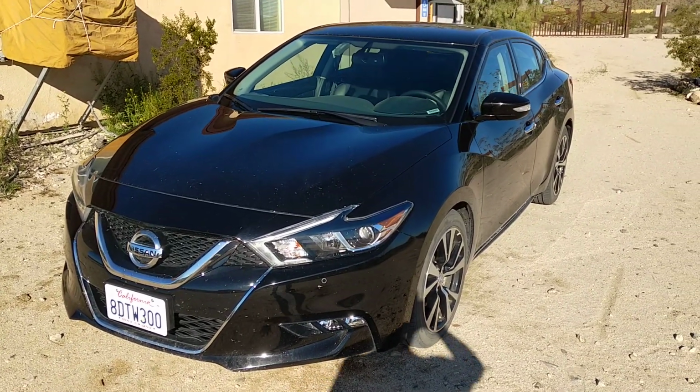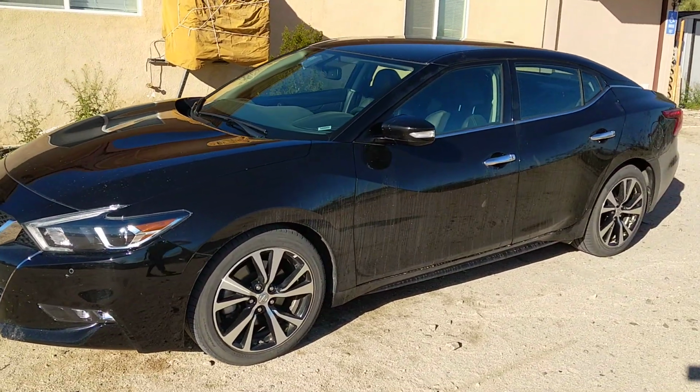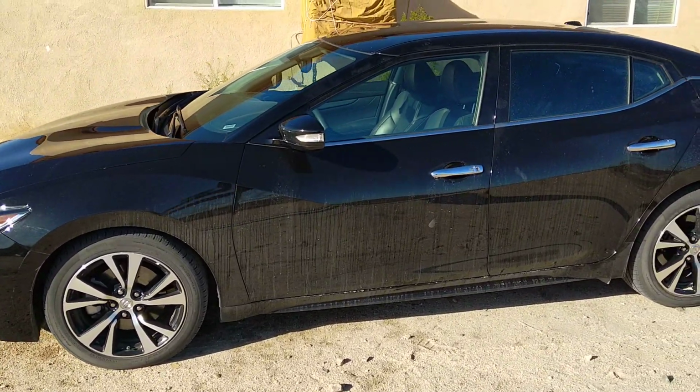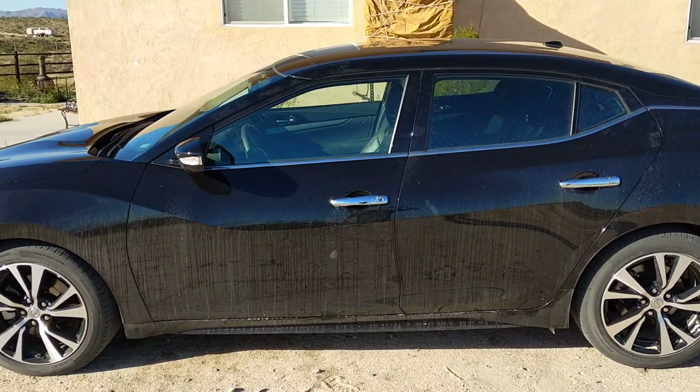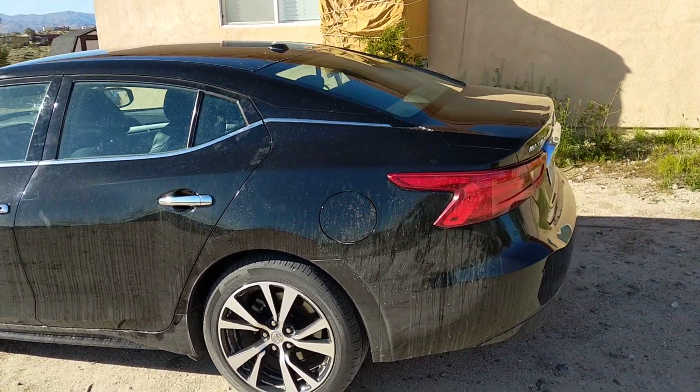Being a performance-oriented sort of fellow, I've always read that CVTs are the worst. I've only driven one before in a Subaru Impreza, and it's okay. I mean, it's fine. But what's a properly quick car like with a CVT? Let's just go over the quick details.